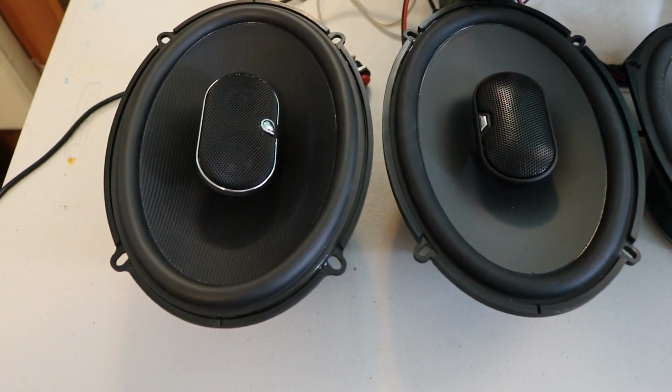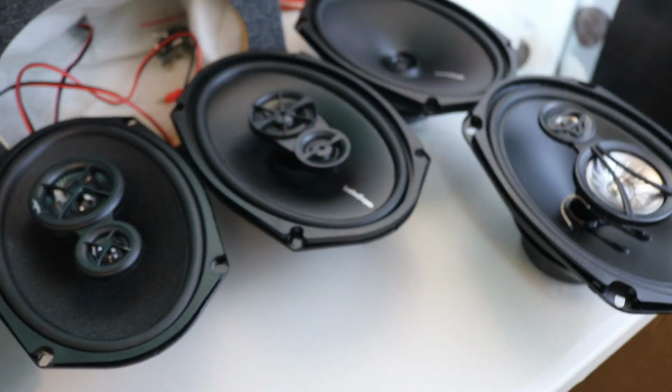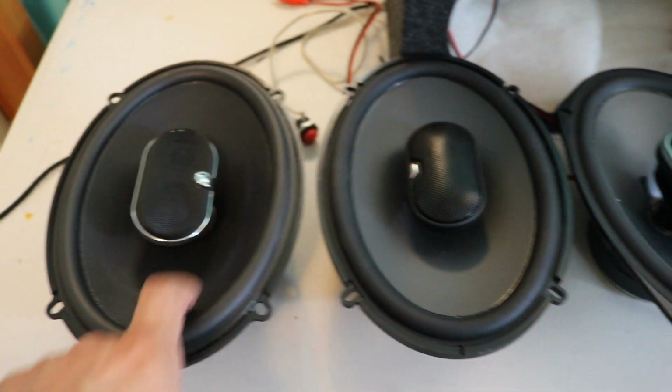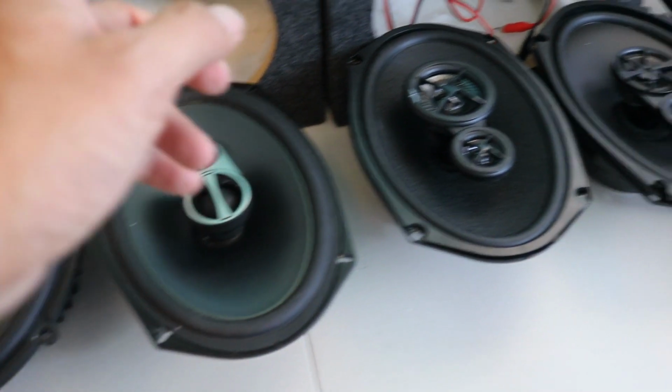What's going on, guys? This is seven different 6x9s, bestsellers and the highest rated speakers. So this is the most expensive one, almost $100 for a pair. This is almost $80 for a pair. This is around $65 for a pair.